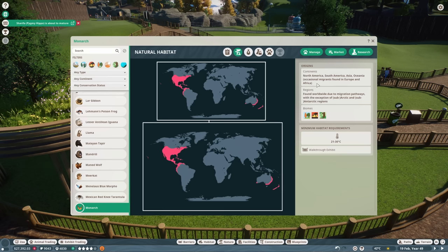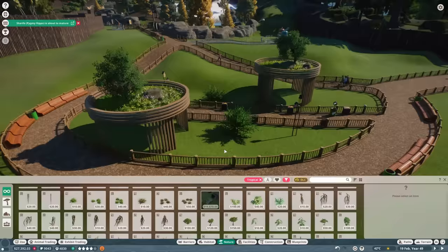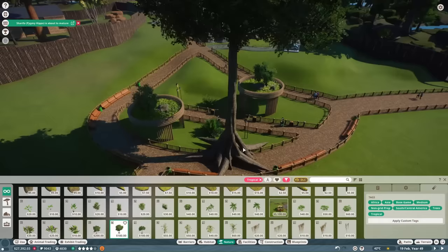But it's pretty much everywhere, and I think we're in North America right now. But regardless, we'll just probably pick tropical plants from the world for our general habitat. So I think this could work. I'm going to start populating this with some flowers, and then hopefully the whole area will come to life a bit more.